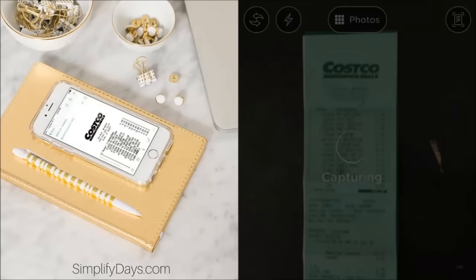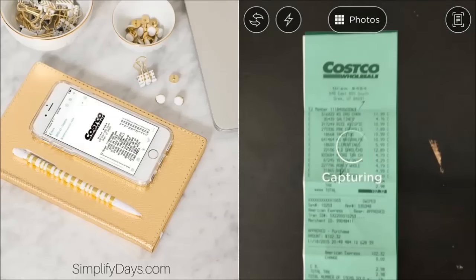32. Scan receipts into your phone and organize them with Evernote so you can stop keeping them in the bottom of your purse. In case you didn't know, Evernote is a super useful app that makes it easy to take notes, photos, and to write your own notes.